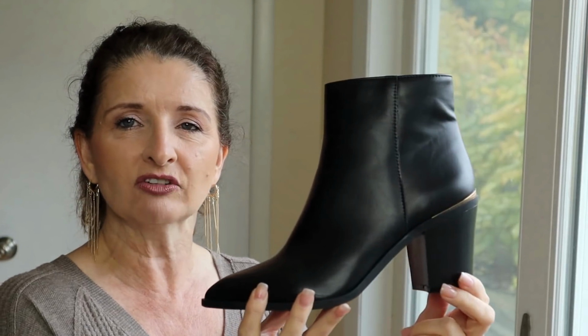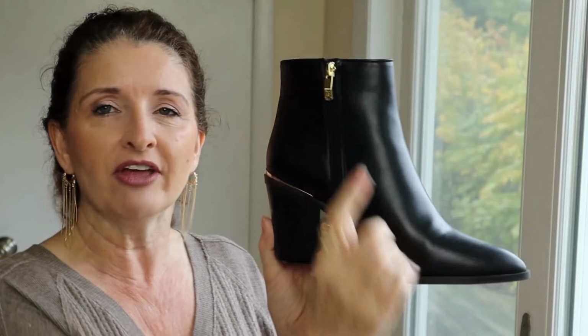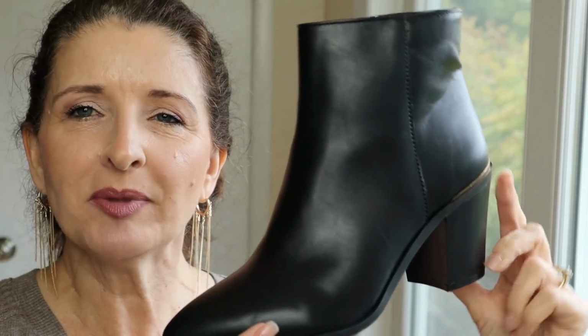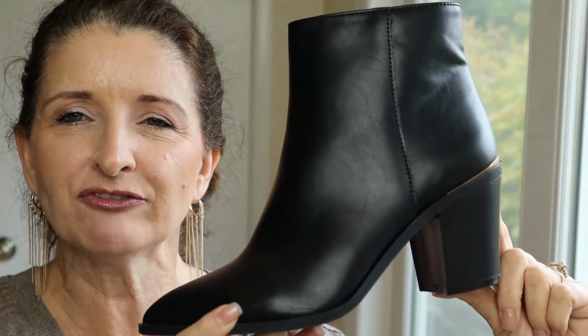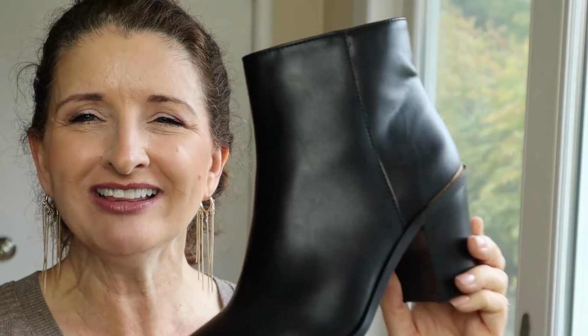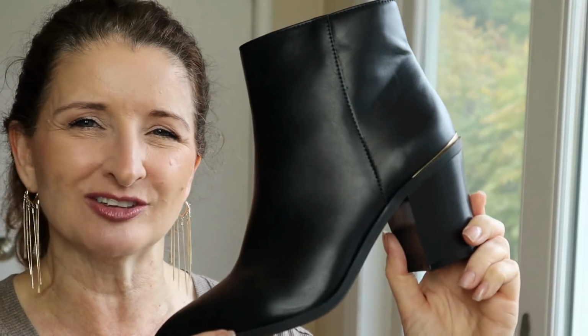These are by the brand Liz Claiborne. This one does have a pointy toe, and when I first tried this on, I thought I would have to go up a size, which sometimes people do with a pointy toe, or that it would be uncomfortable, and honestly I found them to be very comfortable. They also have a zipper to put on, and I thought they looked really nice with the bootcut jeans. This is about a 3 or 3.5 inch solid block heel, and I really like the gold detail at the back of the heel. I think that gives it a little something something and makes it look chic.